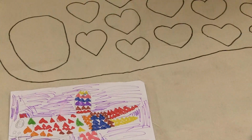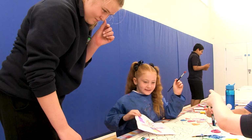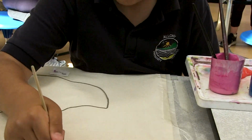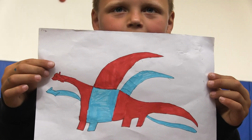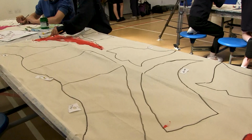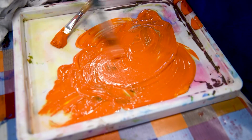Basking shark. Four people worked on the shark. We were just working together to make our own designs. Can you tell me what you're doing? Two-headed dragon, blue and red. One of them is making tornadoes in his mouth, the blue one. And the red one has got fire. One of them is evil, one of them is good. Feet over there, wings, heads, body.